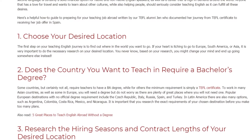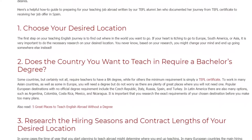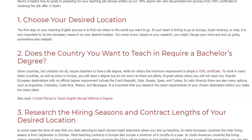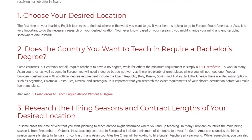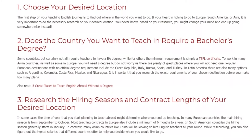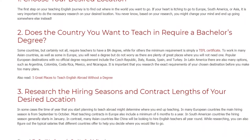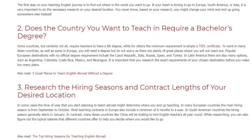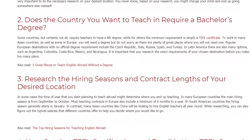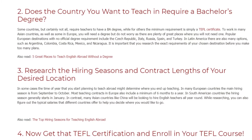3. Research the hiring seasons and contract lengths of your desired location. In some cases, the time of year that you start planning to teach abroad might determine where you end up teaching. In many European countries, the main hiring season is from September to October. Most teaching contracts in Europe also include a minimum of 6 months to a year. In South American countries, the hiring season generally starts in January. In contrast, many Asian countries like China will be looking to hire English teachers all year round. While researching, you can also figure out the typical salaries that different countries offer to help you decide where you would like to go.